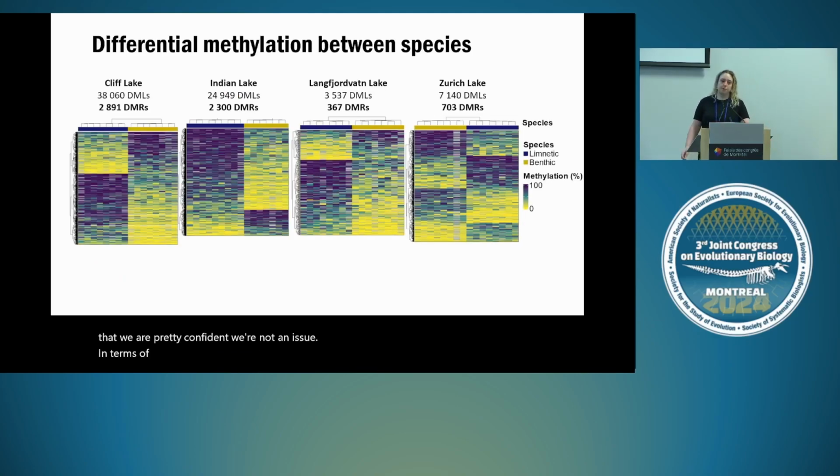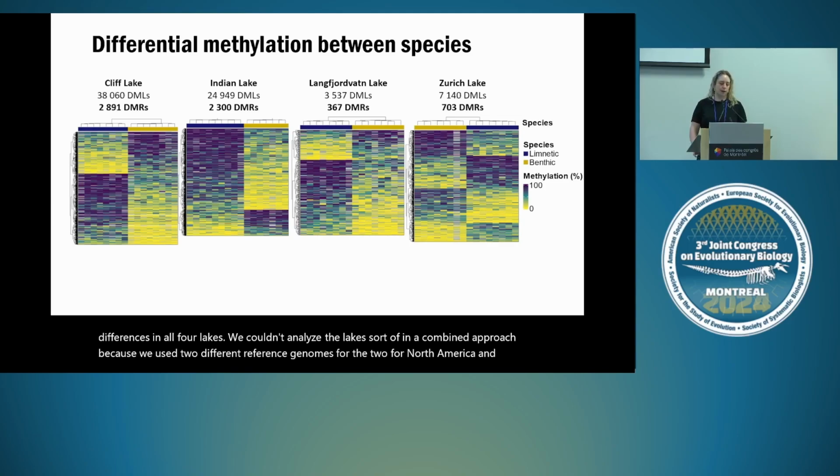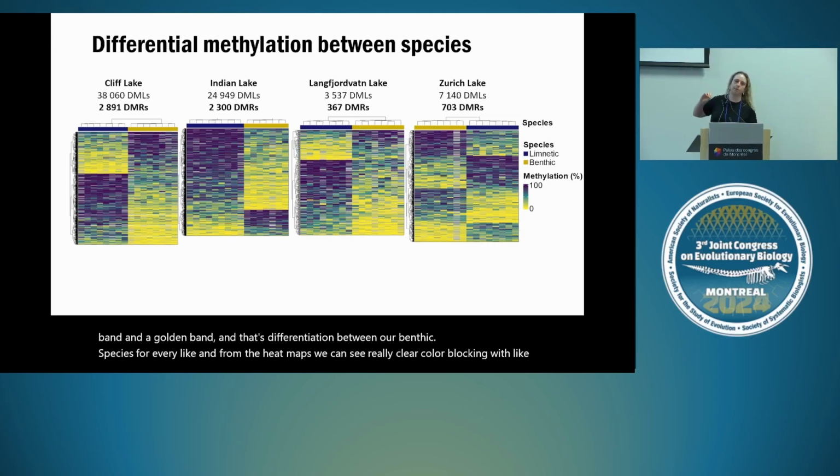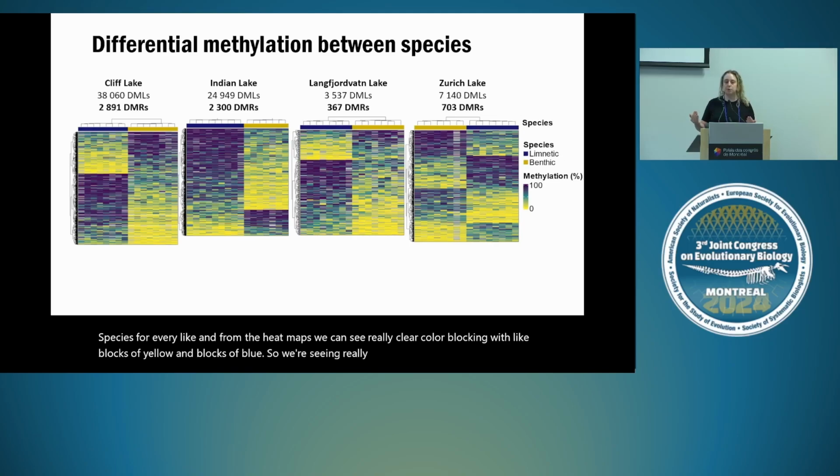In terms of differential methylation between species, we saw pretty considerable epigenomic differences in all 4 lakes. We couldn't analyze the lakes in a combined approach because we used 2 different reference genomes, for North America and Europe. But as you can see pretty consistently from the top annotation, we see really clear differentiation between the benthic and limnetic species. So at the very top, there's a dark blue band and a golden band, and that's differentiation between our benthic limnetic species for every lake. And from the heat maps, we can see really clear color blocking, with blocks of yellow and blocks of blue. So we're seeing really large methylation differences between these 2 species, and each line here is a differentially methylated region. There's no concordance between the plots. They're different genomic regions in the different lakes.